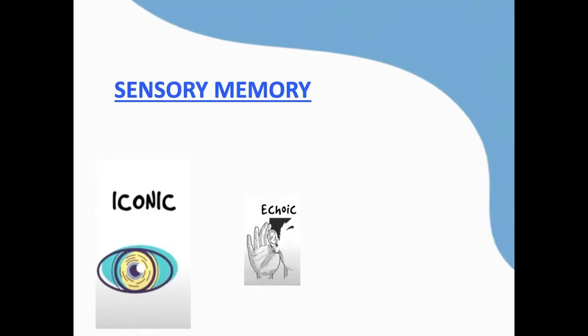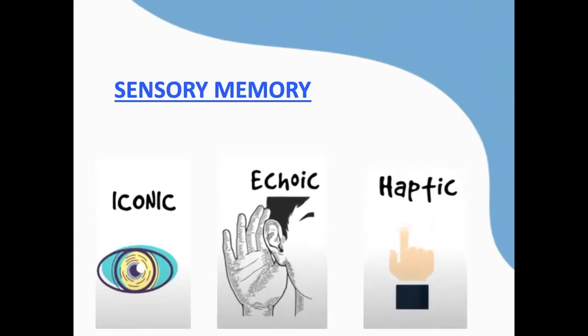But what is the sensory memory? The sensory memory is the first memory system that the information passes through. The registers retain information that is received via the five senses: the iconic, the echoic, or the haptic senses.